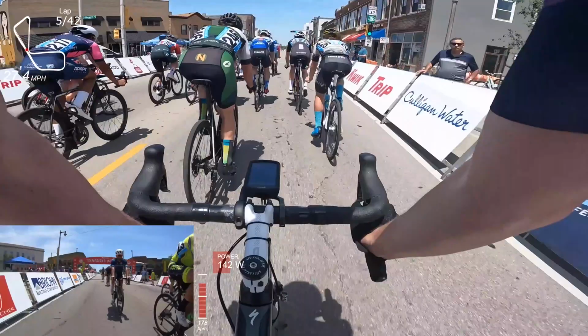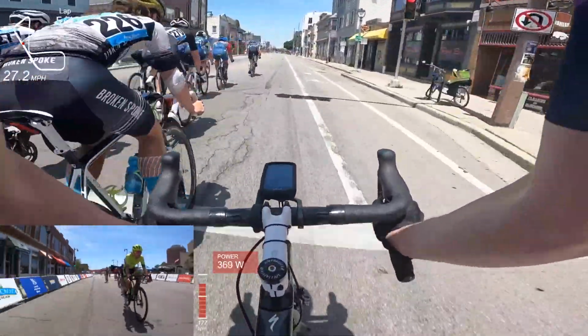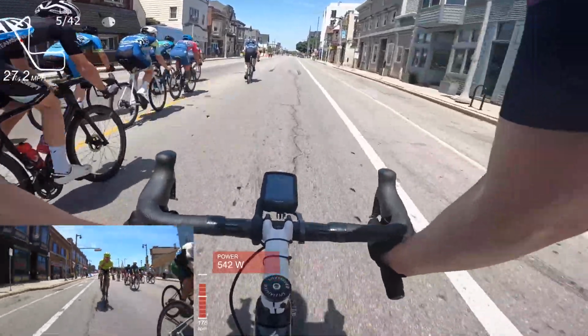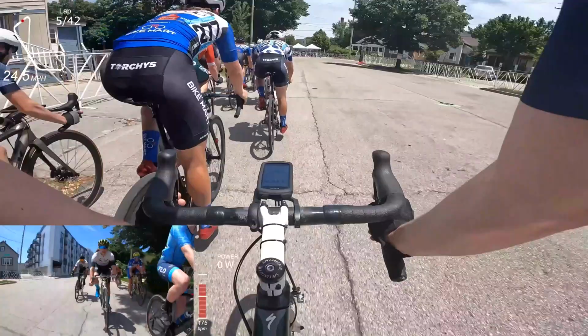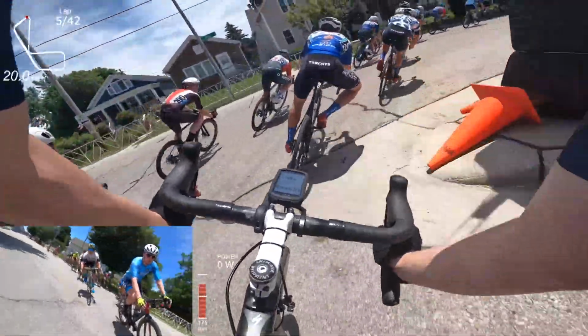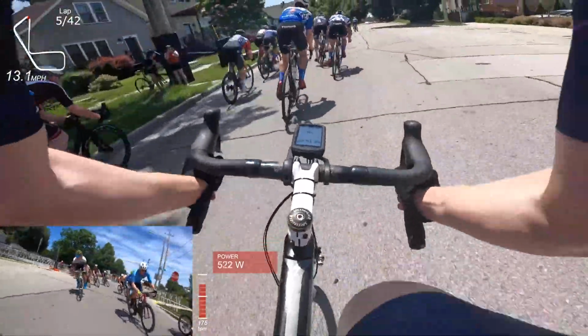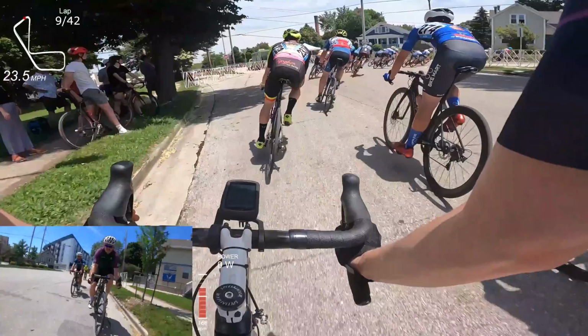So this section here was a little bit of a headwind, so it bunched up a little bit. This was a good time to move up when you can, and you can see here I can move up, and that gets me in a good spot. But if you don't stay there the whole time, you're going to get stuck with corners like this where, yeah, this was relatively okay, but still blasting 1,000+ watts every single time.